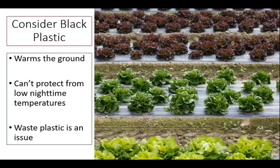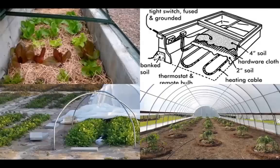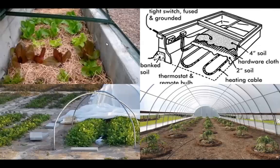Black plastic can be expensive and it can be a waste issue. Those are the downsides of that. But you can use this in combination. For example, you could put plastic down inside a cold frame to help with heat absorption during the day. The tricky thing with cold frames and our other things is you want to vent them during the day so they don't get too hot. If you have this super hot and the lid stays on all day, then you can actually cook your vegetables, which is not a good thing.